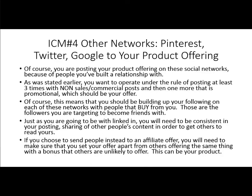This is the best way, providing a unique bonus, which is to get people interested in your affiliate offer. Sending people to your pre-sale page where they find out about your bonus, and then sending them from that bonus page to your affiliate offer. Okay, so that really is it for Instant Cash method number 4, using all the other social networks to send them to your product offering or your affiliate offer.